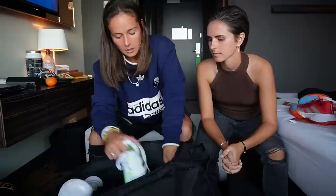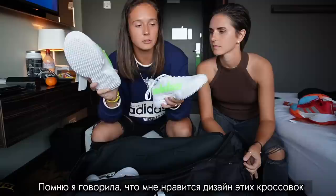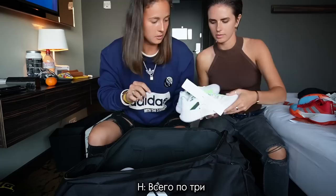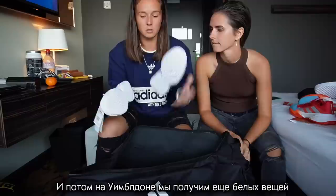Now grass court shoes. Beautiful. I remember I said that I love this design of the shoes, and this year they kept it and I like it so much. So grass court, as you remember, I've got 3 actually. So 3 pairs of shoes, and then at Wimbledon, we're gonna get another bunch of white stuff, just white stuff.